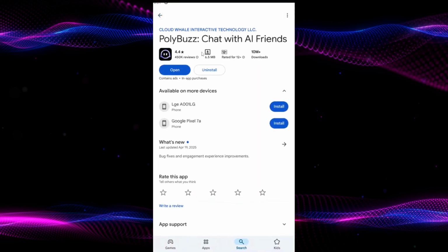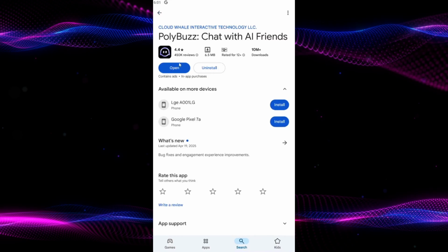Next, ensure that you have the latest version of the PolyBuzz app installed. Go to the App Store or Google Play Store and check for updates. Installing the latest version can fix bugs and improve performance.